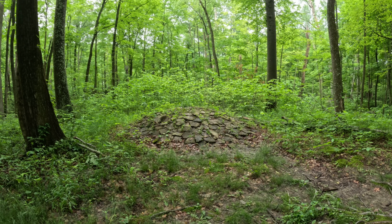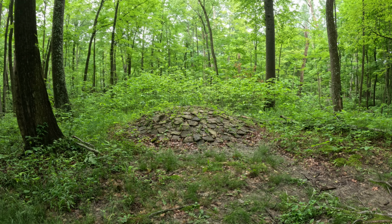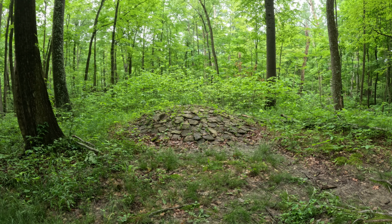We've just come across a burial mound. According to a sign, this is called the Mills Mound, and it was excavated and reconstructed to look like it did before archaeologists went digging around in it.